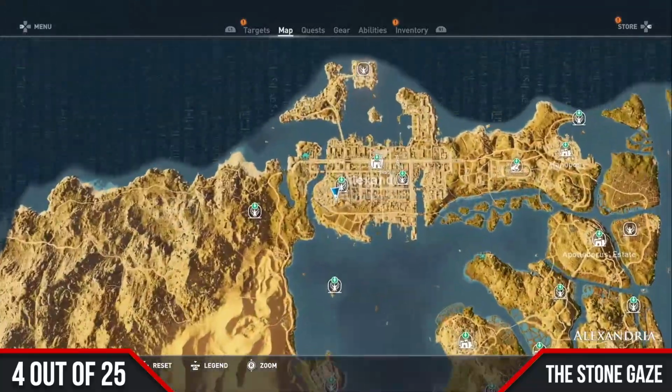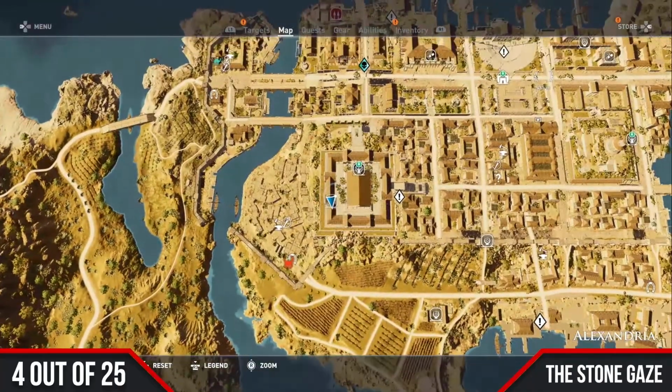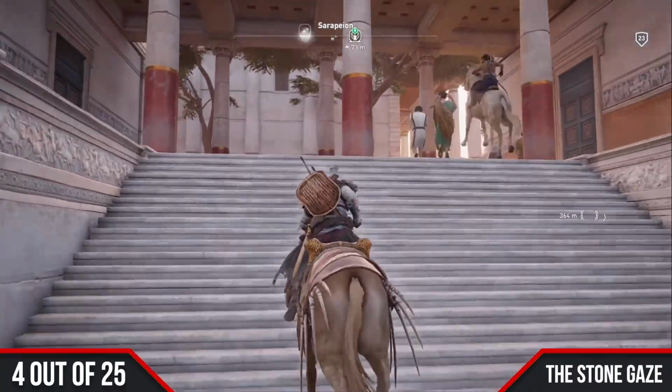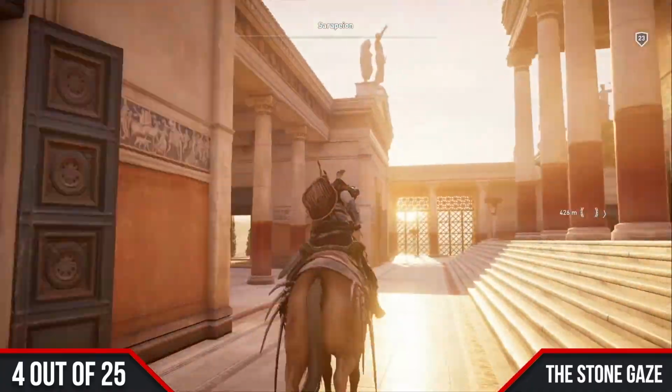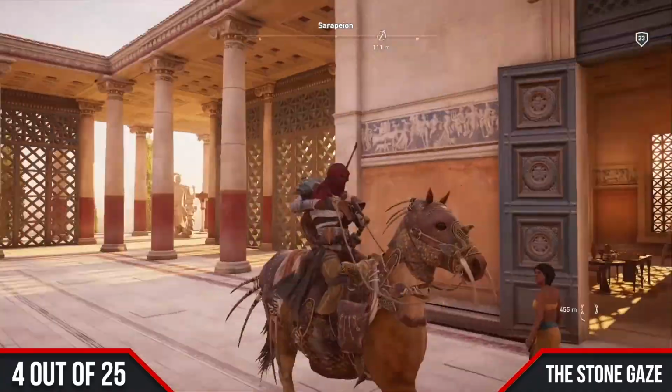The Stone Gaze. You'll find the scroll for the Stone Gaze in Serapeum Temple in Alexandria. There's loads of different rooms, but you'll find it on a table in the room furthest away from the main entrance.